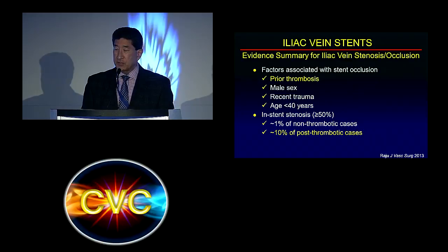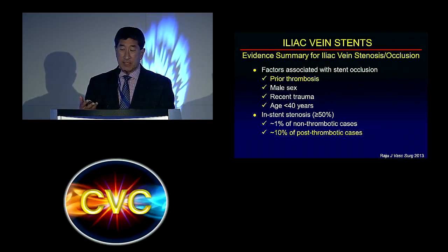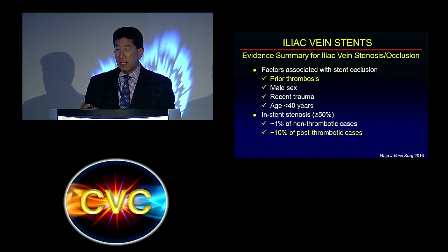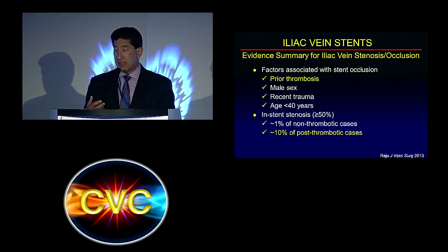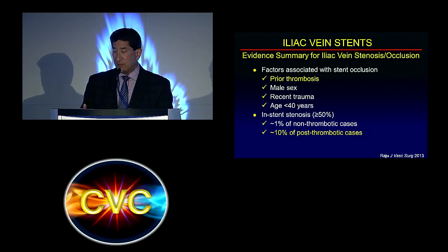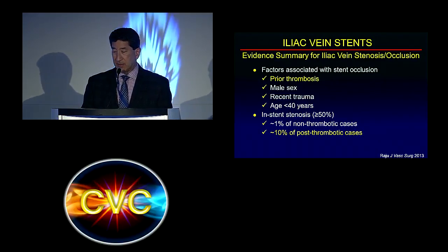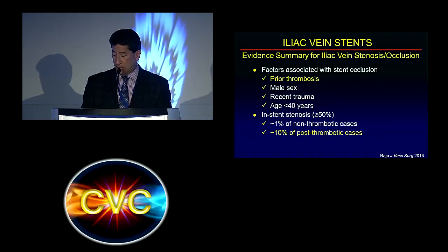And the factors associated with stent occlusion, again, are not terribly surprising. If the patient has had a prior thrombosis, males, recent trauma, and younger age tended to correlate with stent occlusion. And then for in-stent stenosis of more than 50%, very, very uncommon in non-thrombotic cases and occurring in about 10% of the post-thrombotic cases.